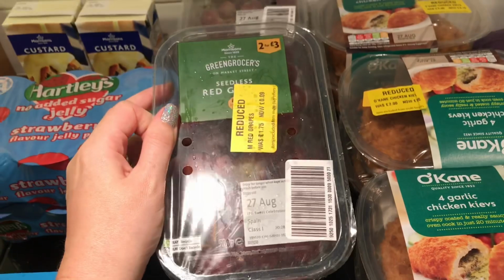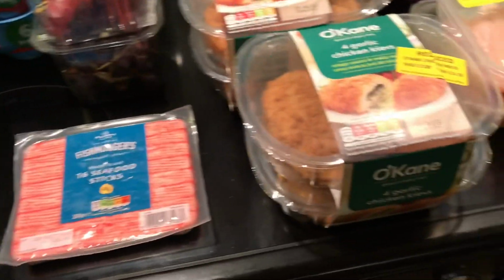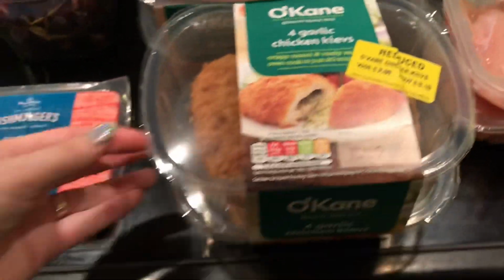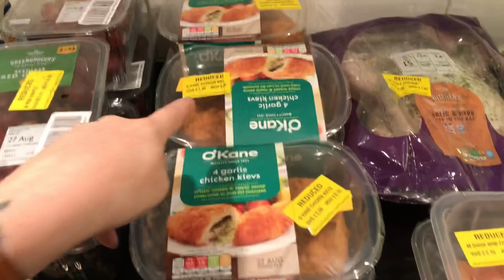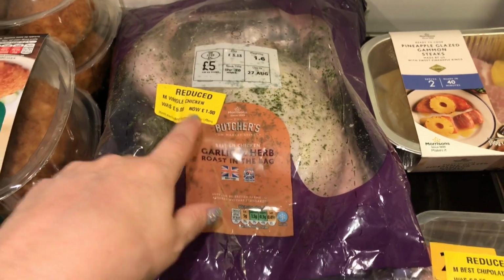For fruits and veg, I only managed to get grapes. These were 9p, I got 4 of them. Done quite well on the meats. Got these chicken Kievs, 10p. So I picked up 4 of them, just popped them straight in the freezer. I got a chicken cook in the bag, the garlic one, this was £1.